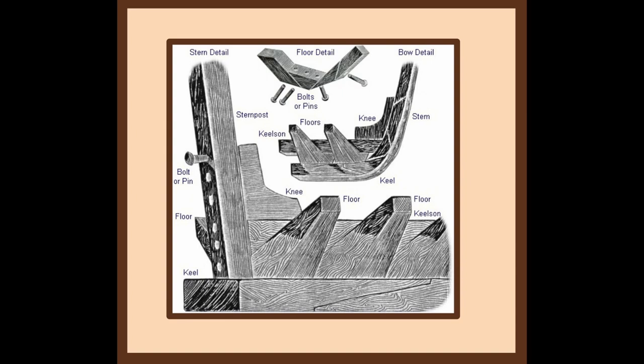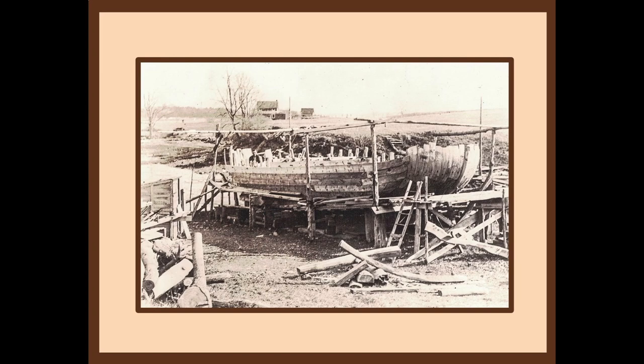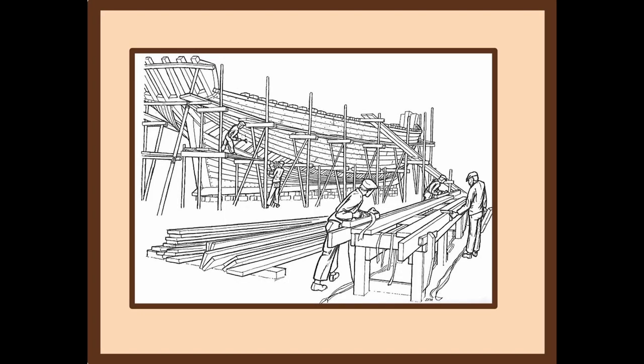Okay, next we'll have to replace most of the timbers. So step by step, the boys were taught how to create a keel, put in ribs and a transom for a new boat by the last of the shipwrights of the Northeast.